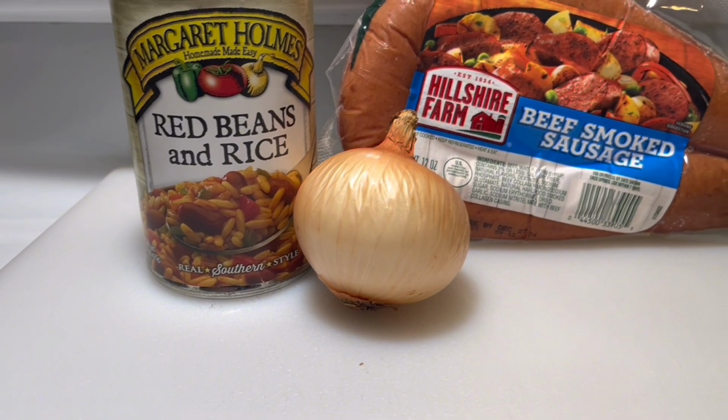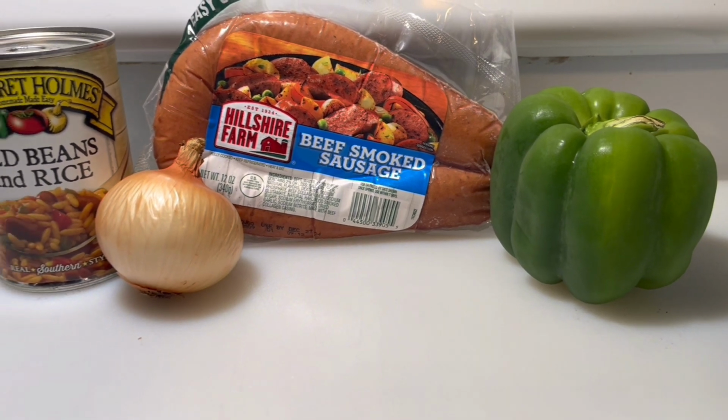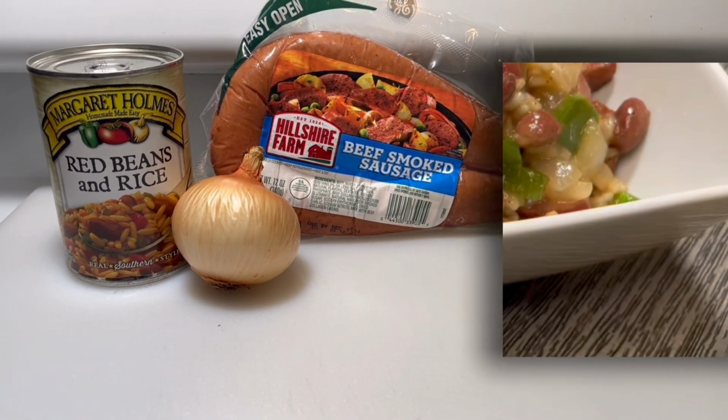There's many different ways to make red beans and rice, and for an easy, simple weeknight dinner, this particular brand is the way to go.